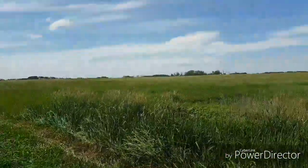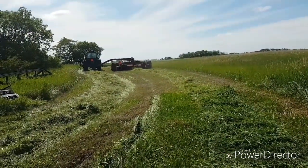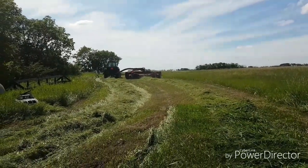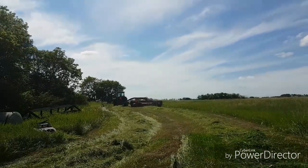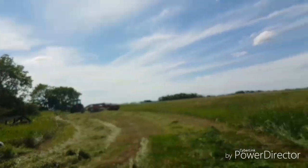Anyway, it's a fairly big square here, so it's gonna take a little while to cut. I'm just walking ahead and picking up any junk that I can find so it doesn't end up wrecking something on the haybine. But other than that, that's what's going on. So we'll talk at you in a few.